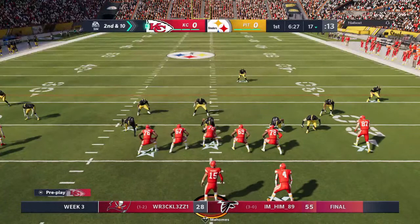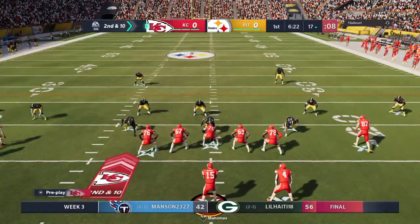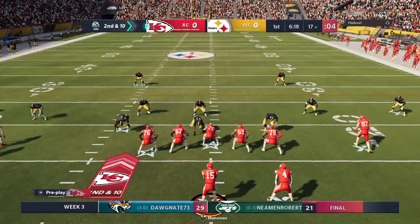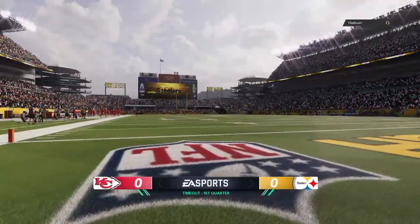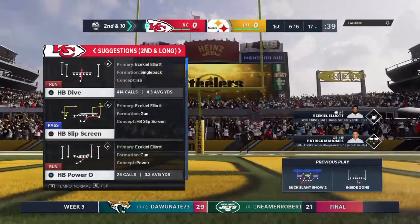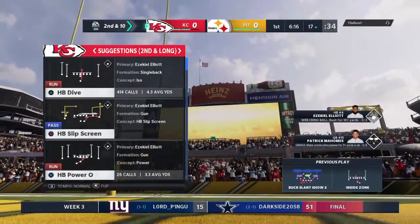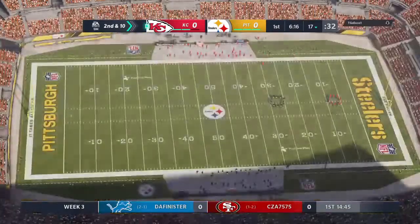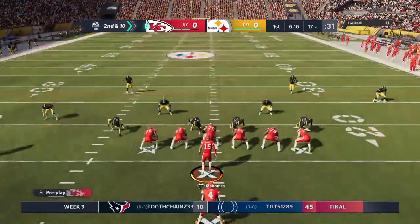So after the run for no gain, here's 2nd and 10. Play clock down to 2, and we get a signal and a timeout. They'll have 2 remaining as we step aside here in this first quarter. Here's 2nd and 10.